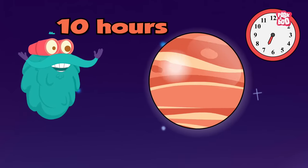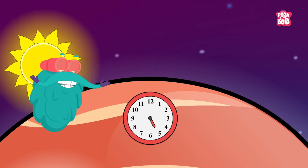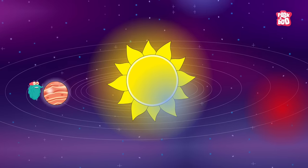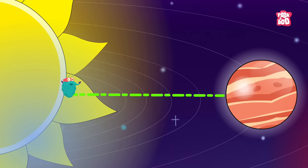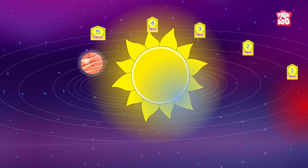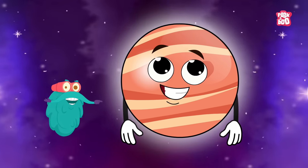And despite being so huge, Jupiter is also the fastest spinning planet in the solar system, as it takes only 10 hours to complete one rotation around its axis. Meaning, a day on Jupiter is only 10 hours long versus 24 hours on Earth. And just like Earth, Jupiter rotates around the Sun in an elliptical orbit. But taking its distance from the Sun into account, which is around 484 million miles apart, it takes a whopping 12 Earth years to complete one revolution around the Sun.